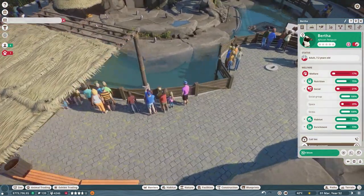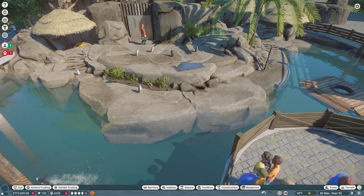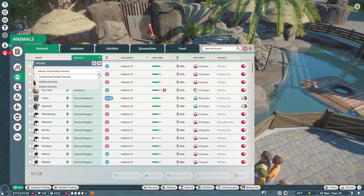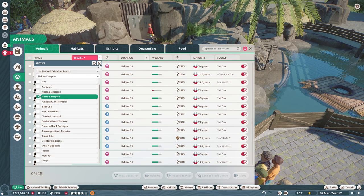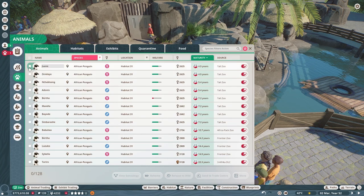Uh-oh. Oh no, are there too many penguins? Yeah, their space is too small. So hold on, wait, pause. Let's go look at our penguins here. They got a little bit too overzealous with the breeding situation there. So, wow, look at how many. We never labeled these. Gosh, you guys, I'm terrible.